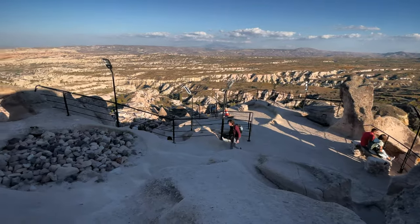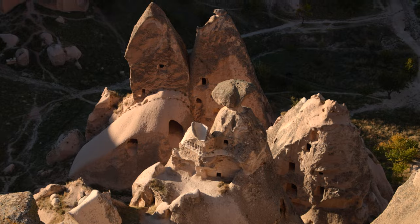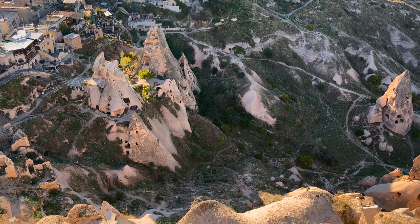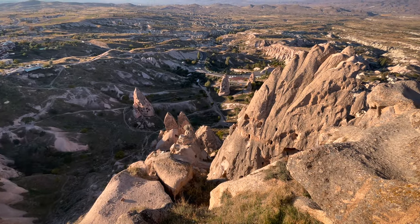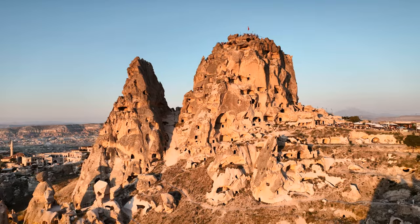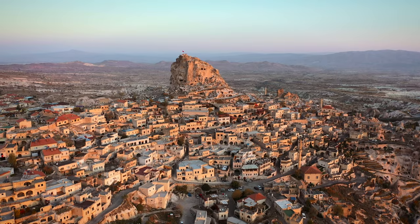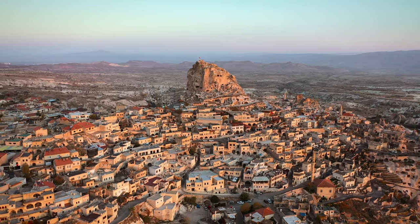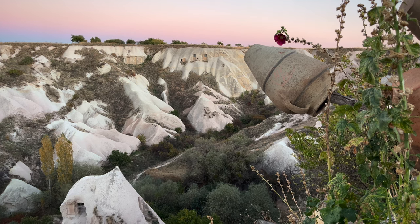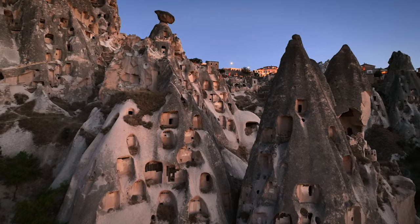Something clear is that first the Byzantines and then the Turks took advantage of the natural defense qualities of the Cappadocian terrain with its ideal camouflage for their buildings. The views from the top of the castle are some of the best of Cappadocia, so another reason to not miss this site. There's nothing better to end a great day than to witness the twilight over Uçhisar from one of its best viewpoints.